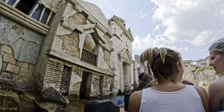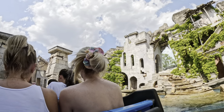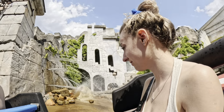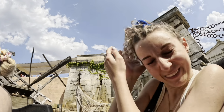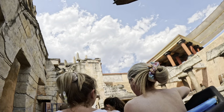Then on Poseidon, the water coaster. This looks great. Look at the theming. Really, really good. Nice themed station. I really like that. Looks amazing. Oh, he's gonna get you. Oh! What's gonna get me? My hair again, lovely as ever. Oh! No! God! Oh, I got you! He got the camera, wipe it. There we go. Much better for you. Oh, I got my ear.